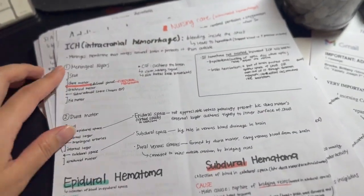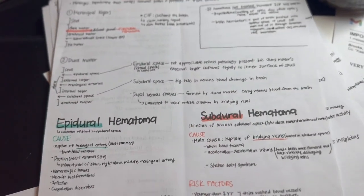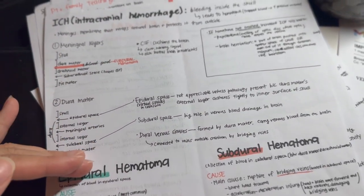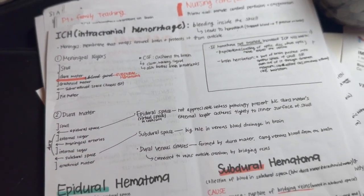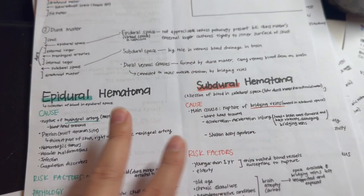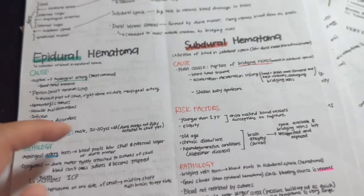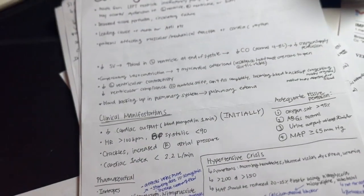For this one, it was the intracranial hemorrhage. So there's 2 different types, so that's why I found it useful to fold it in half again. So from here up to here, down to here, it was the same stuff, all about ICH. The things that would be the same here, and then from here on I divided into 2 subtopics. And then epidural hematoma, I would put everything here, cause, risk factor, patho. Subdural hematoma, I would put on this side. A lot of times it'll take more than 1 page, so yeah.